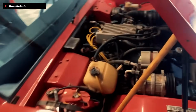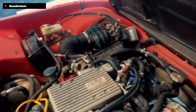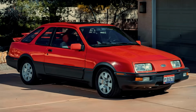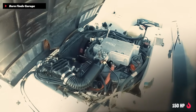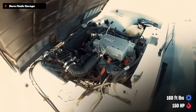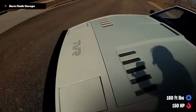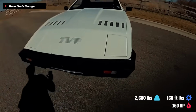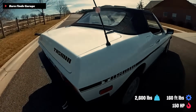But under that fiberglass body lies a surprisingly conventional and accessible powertrain package. Under the hood, you'll find a 2.8-liter Cologne V6, the same engine found in various Ford Capris and even the Merkur XR4 Ti in the States. It makes about 150 horsepower and 160 foot-pounds of torque, paired typically with a 5-speed manual transmission sourced from Ford. Curb weight is right around 2,600 pounds, which gives the Tasmin a respectable power-to-weight ratio for the time.